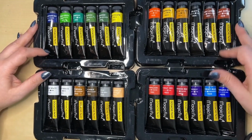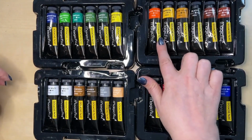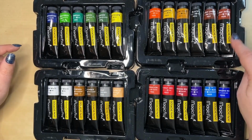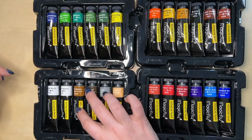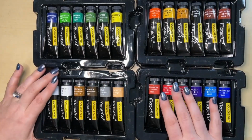But that's just because I like to do florals, so pinks are nice for me to have. And then there is one orange, and that really is good. I mean, this burnt sienna works as a nice dark orange. Raw sienna works as a nice dark to the yellow ochre. So they work really well together.